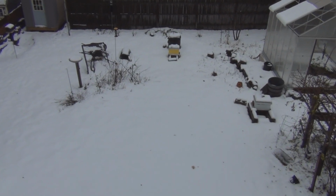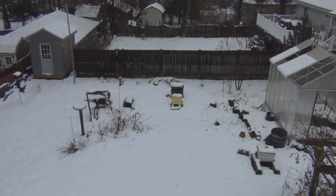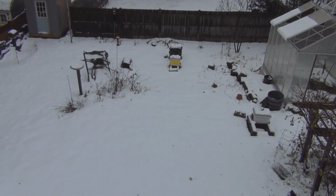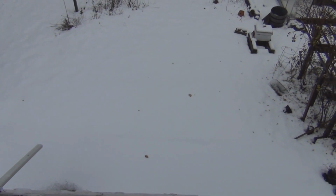Okay, so today's Monday, December 2nd, and this is the first half of the storm. It's just rainy and drizzling out right now. I don't even think the snowblower can handle this and throw it a foot. Just have to move it with the shovel.